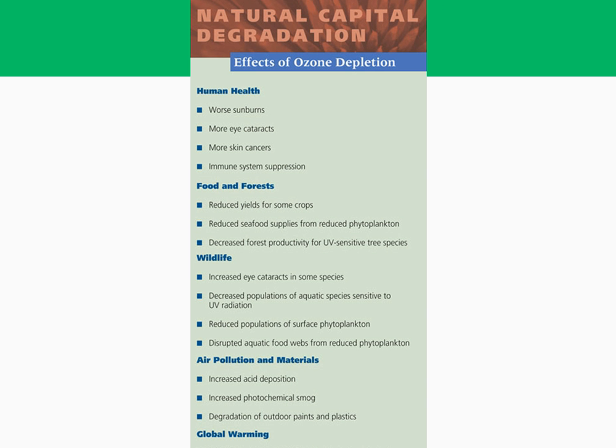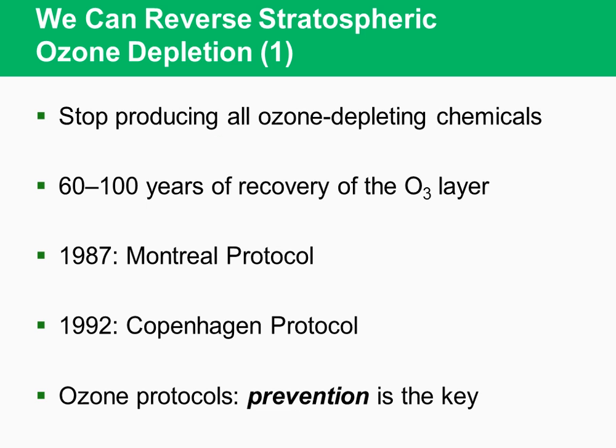Natural capital degradation, the effects of ozone depletion. The ones that we talk about the most are sunburns, eye cataracts, skin cancers, and immune system suppression. But if that happens in humans, then you could think it is probably going to happen in other organisms as well. You also want to think about the phytoplankton, because it's going to disrupt the food chain. And if it disrupts the phytoplankton, then we're going to be in trouble because we're going to reduce seafood supplies, because they're at the bottom of the food web.